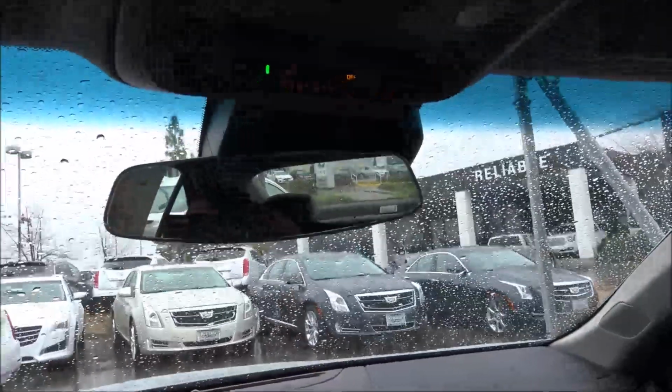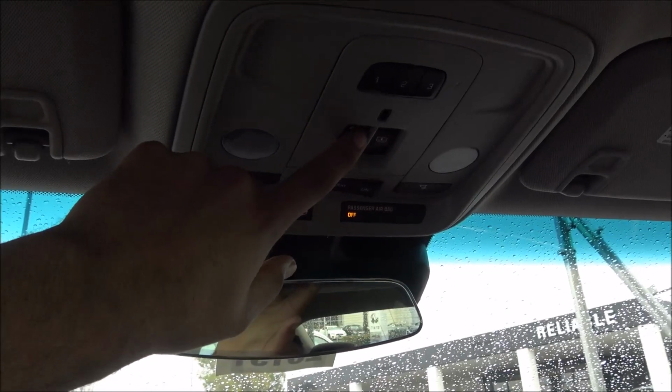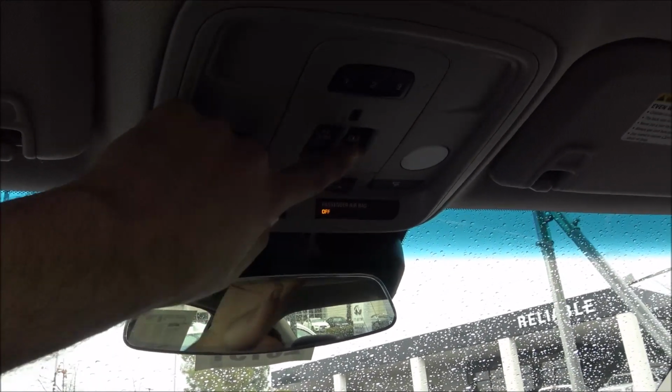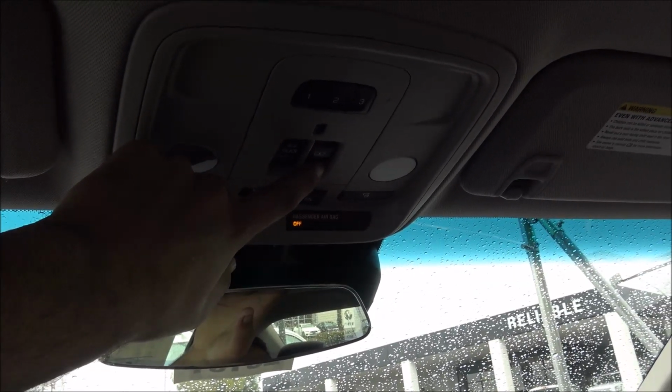Up here we have your auto dimming rearview mirror, your OnStar with SOS Safety Connect, LED map lights, your sunroof. Then you have your garage HomeLink right here.